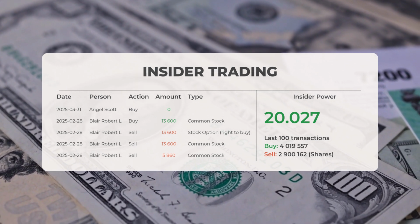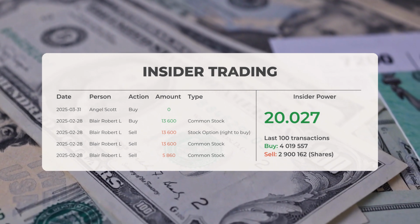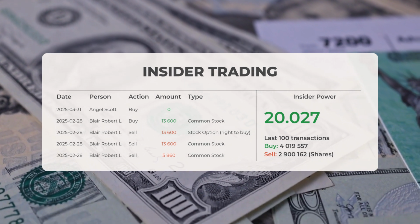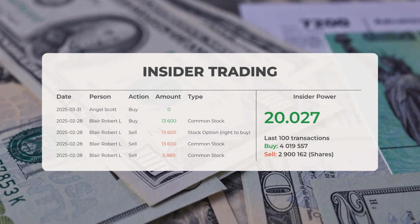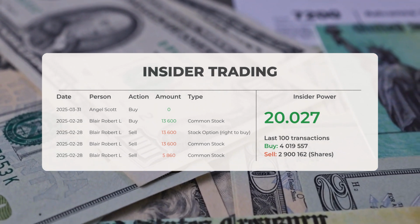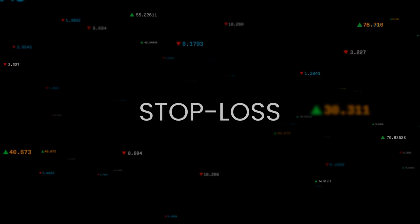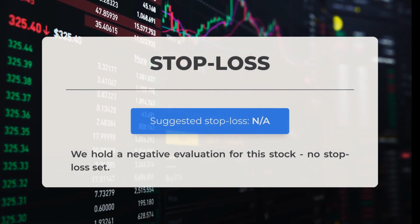Based on the 100 most recent insider trades, we've determined that the insider power is positive, with a ratio of 20.027. In total, insiders purchased 4,019,557 shares and sold 2,900,162 shares in the last 100 trades. We currently hold a negative evaluation for this stock, and there is no stop loss established.